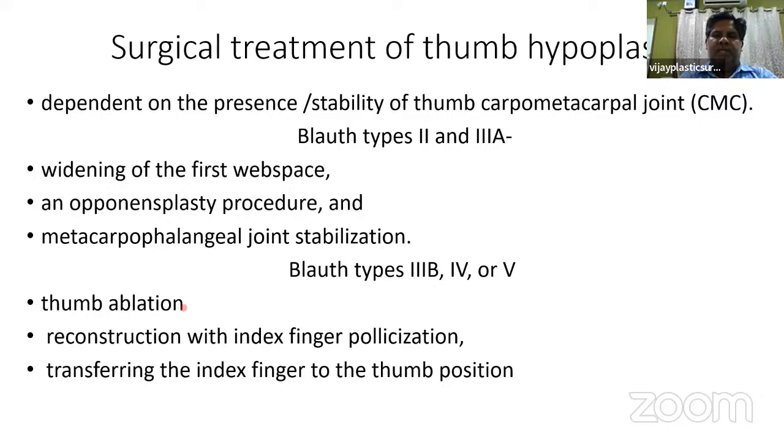In Blauth type 2 and type 3A, wherein there is narrowing of the first web space, an open angioplasty procedure and MCP joint stabilization are done. Whereas in type 3B, 4 and 5, the thumb is ablated and the reconstruction is done with index finger pollicization, transferring the index finger to the thumb position. So treatment of 3B, 4 and 5 is pollicization. Treatment of type 2 and 3A is widening of the web space, open angioplasty and MCP stabilization. In 2 and 3A, the CMC joint is stable. In 3B, 4 and 5, there is no CMC joint. So the CMC joint is an important factor not only for classification but also for surgical treatment.